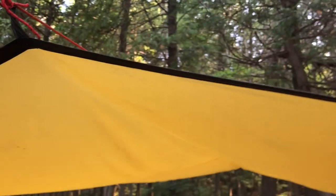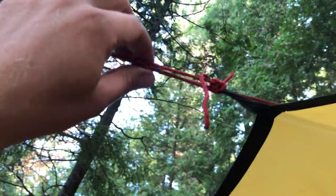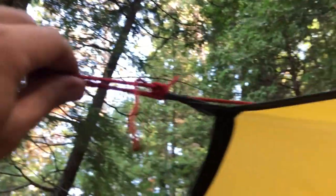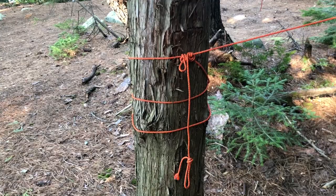So I can pull it taut, and as soon as you pull it hard, it'll lock. You can see now, when I try to pull this, it's locked there. That's a really easy way to pull your tarp tight on the ridge line without needing extra loops or knots or toggles. So yeah, look up prussic knot.